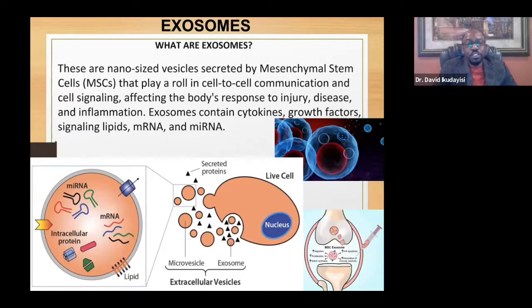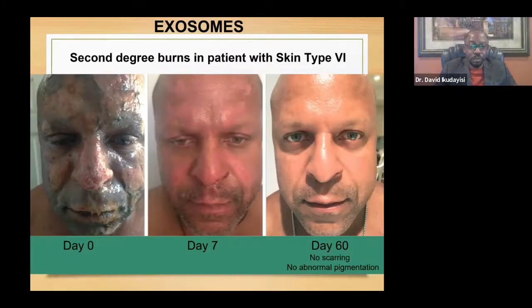Okay. Exosomes are nano-sized vesicles. They are very small, smaller than viruses. They are sections of the cells that have been secreted, and they contain messages. That is the mRNA, messenger RNA. The exosomes do not contain any DNA. The DNA is inside the nucleus. So with this messenger RNA that carries all the information needed to where you put them, they tell the area to start repairing, regenerating. That is how they work. And you can get them from placenta, you can get them from bone marrow.